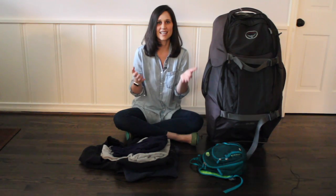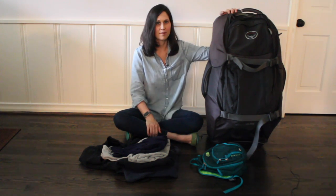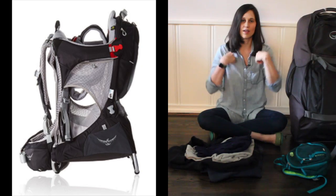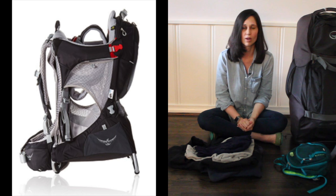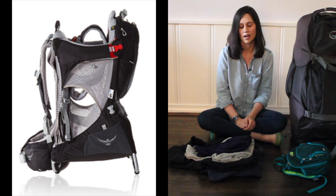So the first thing is at the airport. I want to tell you a little bit about the travel gear that we wear and have at the airport. We check this giant bag, obviously. We also have an infant carrier that we're bringing. It's a hiking carrier, the Osprey Plus, and we really love that. We're going to be doing a lot of hiking while we're there, which is why we're bringing the carrier. So we'll have our daughter in that. We're not bringing a stroller.